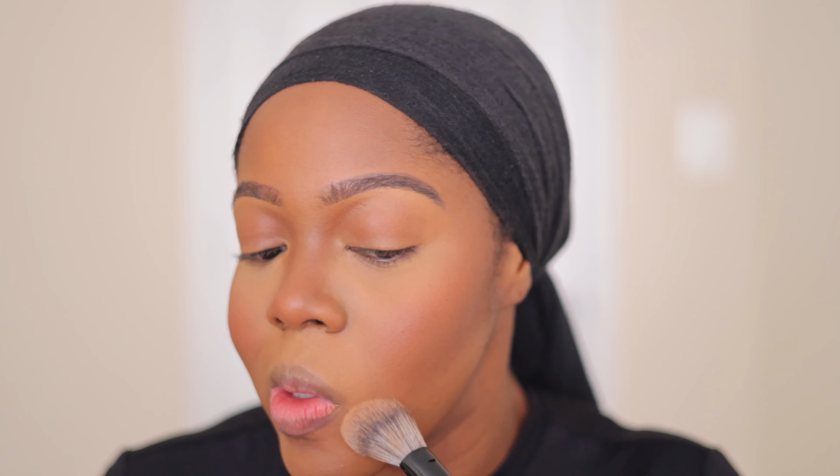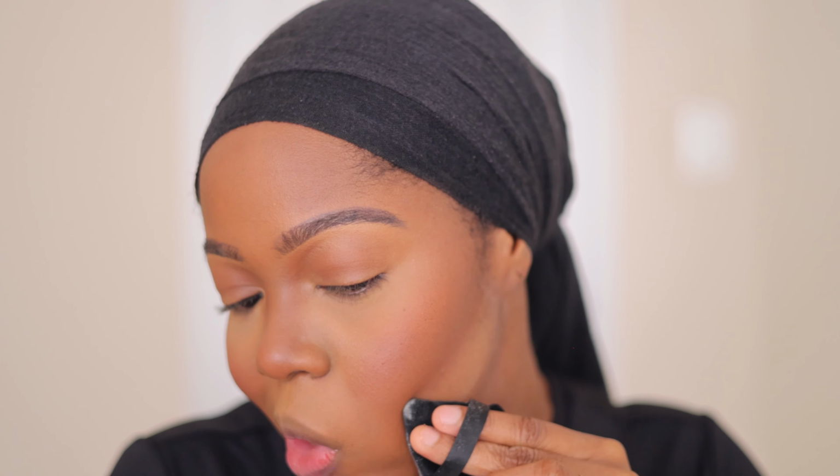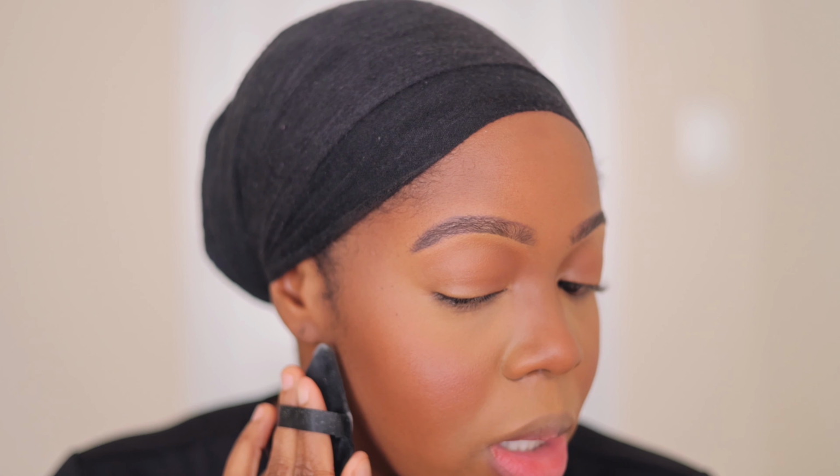Now everything looks blended and powdered, and then I just go back with my powder puff. Whatever excess is on it, I don't add anything else to it. I just go in and try to carve out that contour a little bit more, just so that it shows a little bit more. And I'm going to dust away the powder in a second.